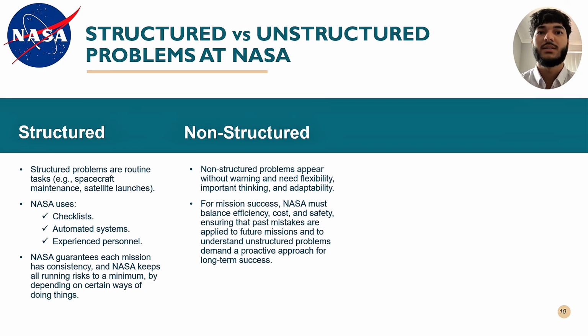Unstructured problems, however, appear without warning and need real thought and flexibility. Flawed decision-making caused the Challenger disaster in 1986, in addition to the Columbia disaster in 2003; this decision-making ignored the safety concerns to maintain schedules. NASA, collaborating with private companies, must plan future missions to Mars and navigate budget constraints, which are continuing unstructured challenges.